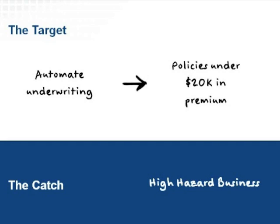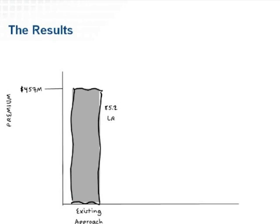We took nearly $500 million of historical premium with an average premium size of right around $19,000 per policy to construct an automated process that was supported by predictive analytics that would accurately separate good risks from bad risks and price accordingly. After running all the policies using this straight-through processing approach, a few key statistics emerged.